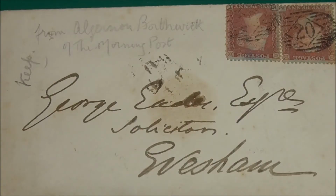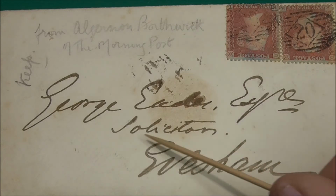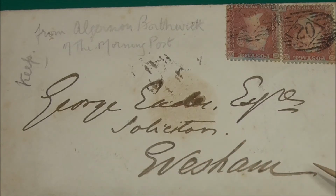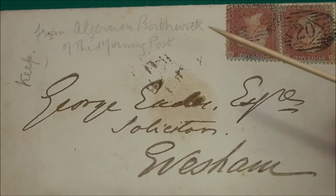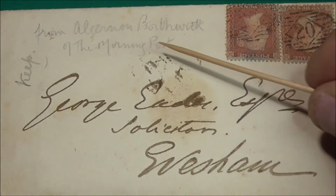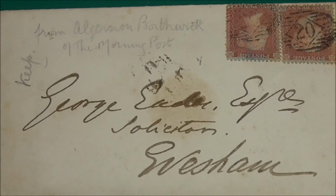Let's take a look at the written text on the front here. I think it's addressed to George Eads Esquire, Solicitors, Evesham. Handwriting back in those days was really hard to read. Then in pencil, somebody has written the word keep just there. And then I think this little bit of text here says, from Algernon Borthwick of the Morning Post.